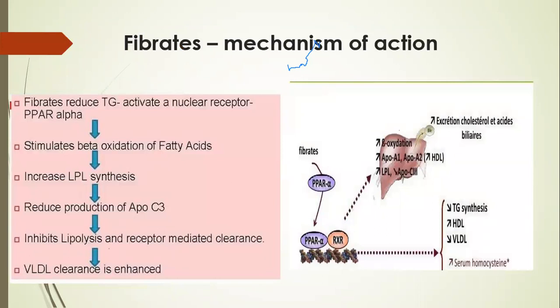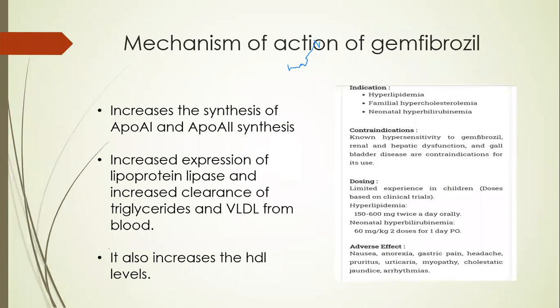Mechanism: it acts via the peroxisomal PPAR alpha, which stimulates the beta oxidation of free fatty acids, increases the LPL synthesis, and inhibits lipolysis and receptor mediated clearance, which leads to VLDL clearance. All these things lead to decreased synthesis of triglycerides and decreased level of VLDL, and one good thing, it increases the HDL levels. But this indication is limited.